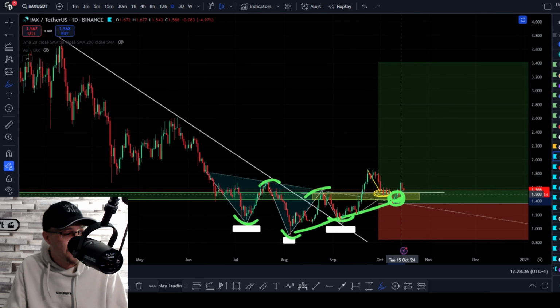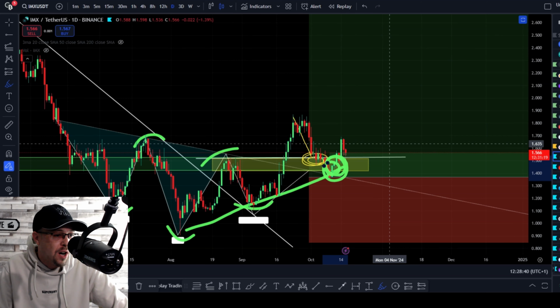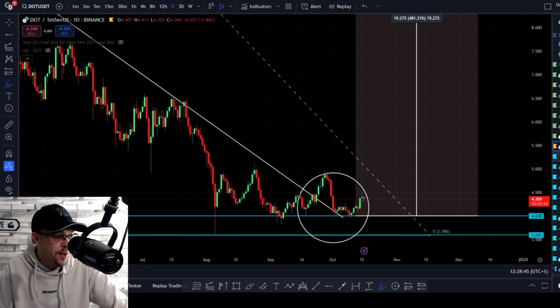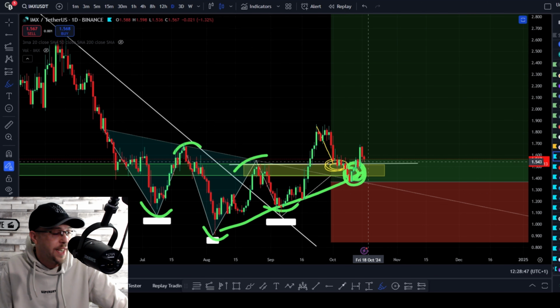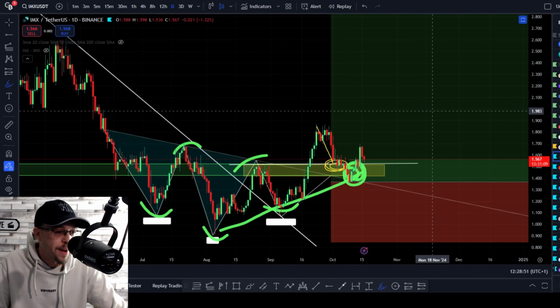Support, support, support. So IMX, that's gone into the portfolio, $100 into the portfolio. DOT was $50, guys. This is $100. This is sitting at a strong support for me on the neckline. So $1.56 on IMX, $100.